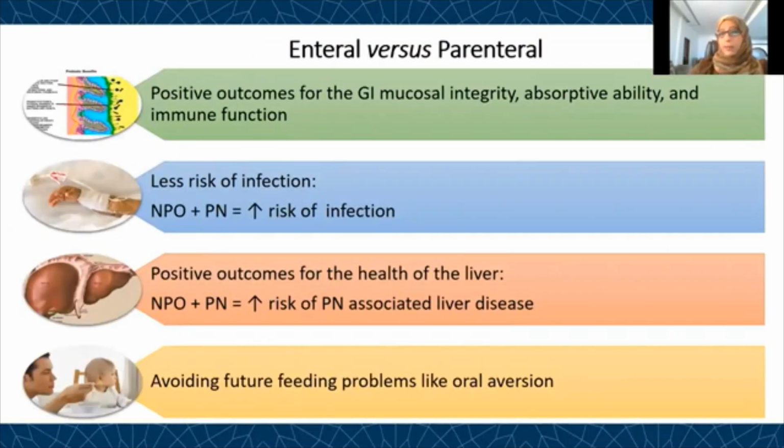But why am I emphasizing the importance of enteral feeds? Because it is the physiologic route. It has shown positive outcomes for the GI mucosal integrity, the absorptive ability, and improvement of the immune function. Of course, the risk of infection, as mentioned, is high with parenteral nutrition, especially when combined with a prolonged NPO status in these babies. So the central line brings the risk, plus the NPO status and the atrophy of the enterocytes promotes translocation of bacteria and systemic infections.